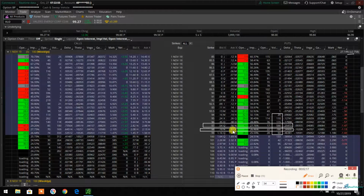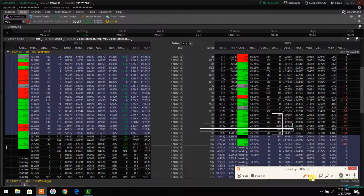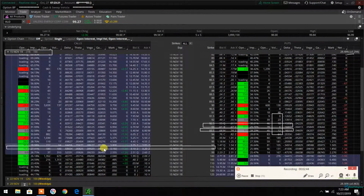So to me, those are option sellers, and we're not expecting anything lower than 97, which definitely supports a pullback to that support zone, which would become the entry zone for a rise up to 103. However, 103 is not demonstrated as a potential resistance level on this expiration day, which is November 1st. But we're going to want to go out a little further to find some of those.